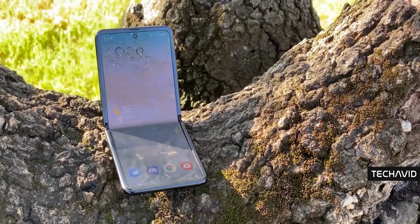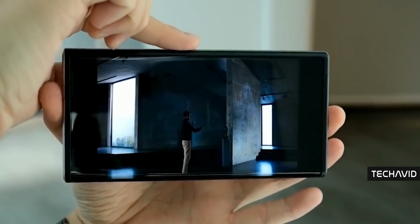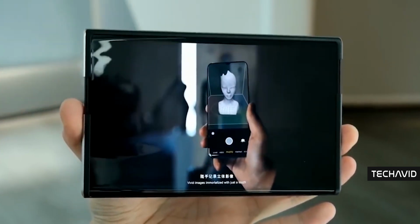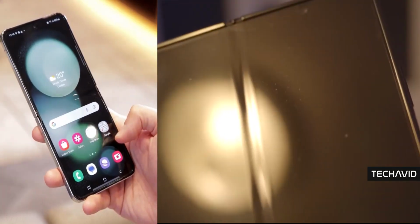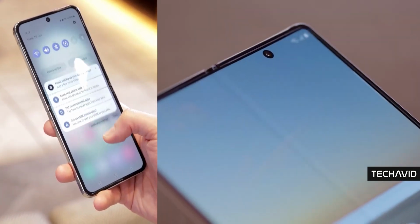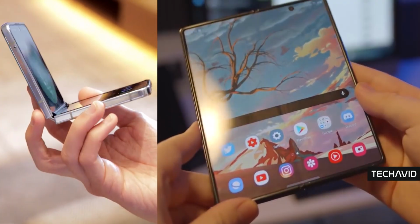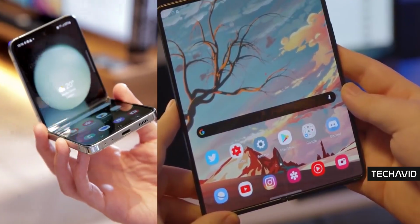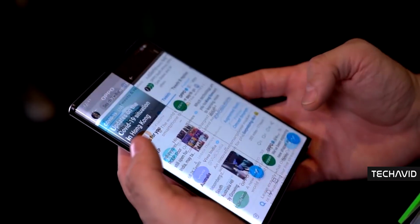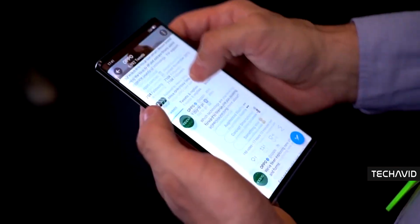Alright, quick question. What's the biggest difference between a flip phone and a rollable phone? Most people would probably just blurt out, well, one folds and one rolls, fair enough, but the real answer, it's the crease. Yep, flip phones leave you with that little line smack dab in the middle of the screen, and you'll feel it every single time you scroll, swipe, or doom scroll through memes at 2 a.m. Rollable phones though, no crease. It's like magic if magic was still stuck in prototype stages.